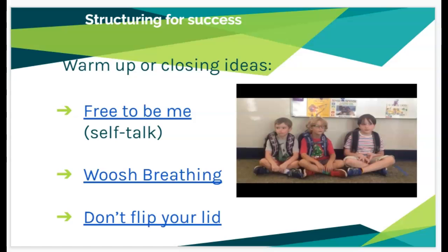Another really great thing we can talk to kids about is helping them understand what happens when they are feeling stressed and they're doing what we call flip your lid or having some kind of an angry outburst. So teaching students what happens to their brain when they start to get in a heightened state and how they can help themselves come back into a state of being ready to learn by doing things like mindfulness and meditation. Some deep breathing will help students.